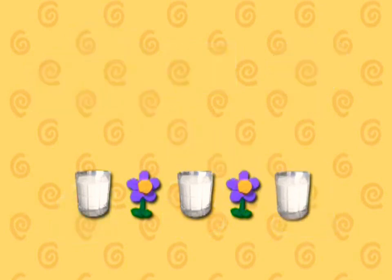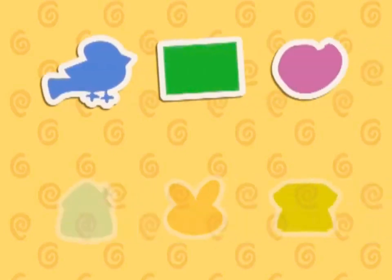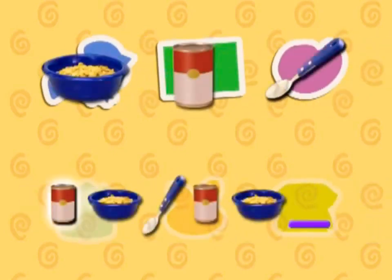Yeah, the cup comes next in the pattern. Cup, flower, cup, flower, cup. Soup can, bowl, spoon, soup can, bowl. What comes next? Pick your answer.